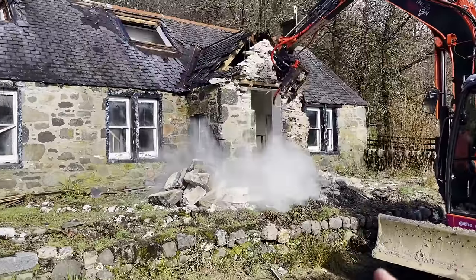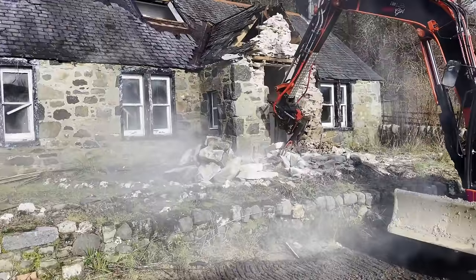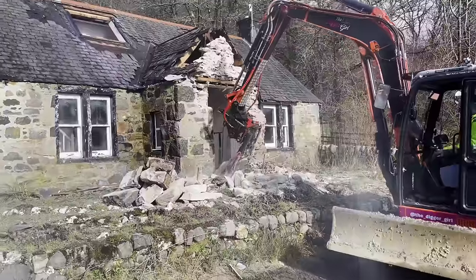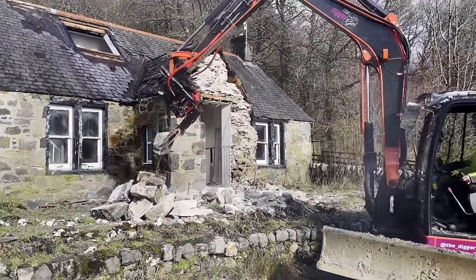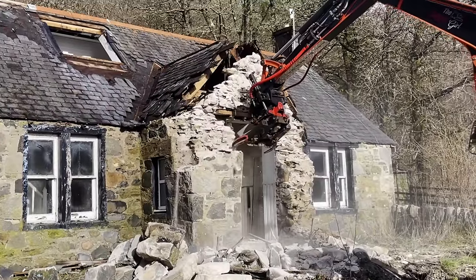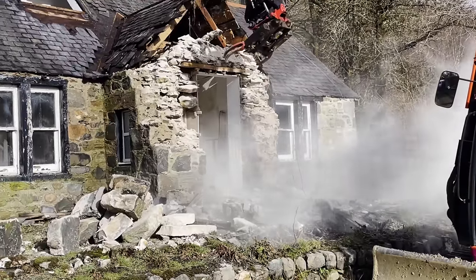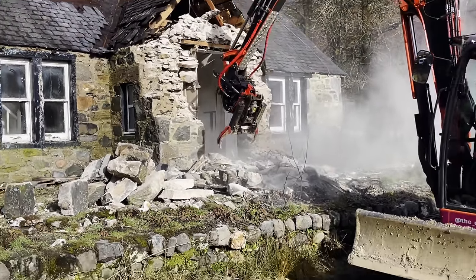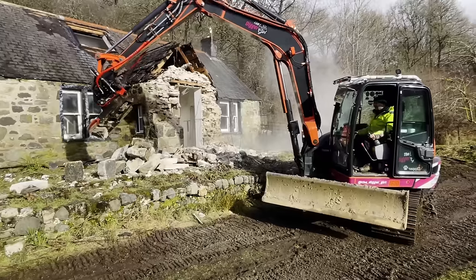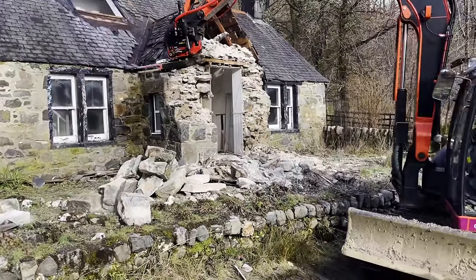Just trying to save the cornerstones for reusing because they're good cornerstones. So save them and then get going with the rest. He's not giving me a chance to get back in my machine either. Trying to get going with the Rototilt. Give up, boy.